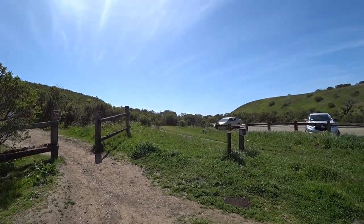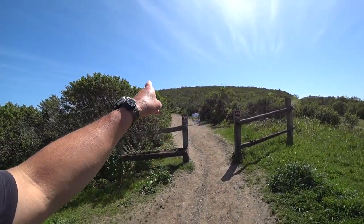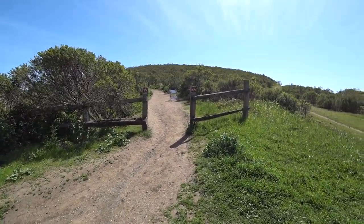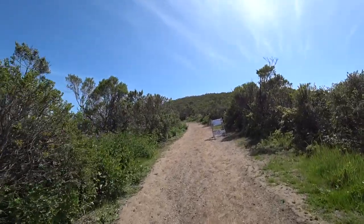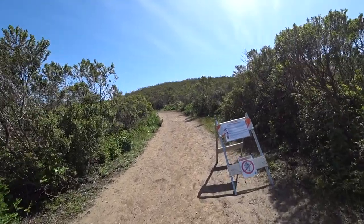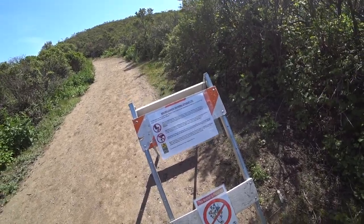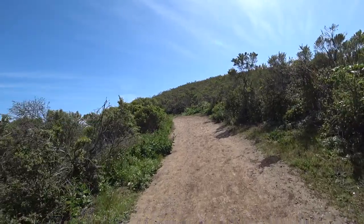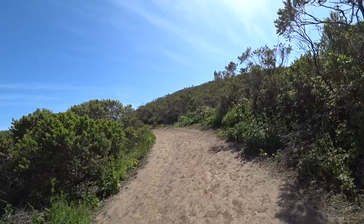So, anyways, I'm gonna go up this way and up Anniversary Trail to the Windy Hill Summit. I apologize for the wind noise. We're still actually climbing, so we've got another about 200 feet of elevation climb to make. Some wildfire warning posted. They don't want you picking the flowers. Do not pick flowers, as fun as that is. Not here.